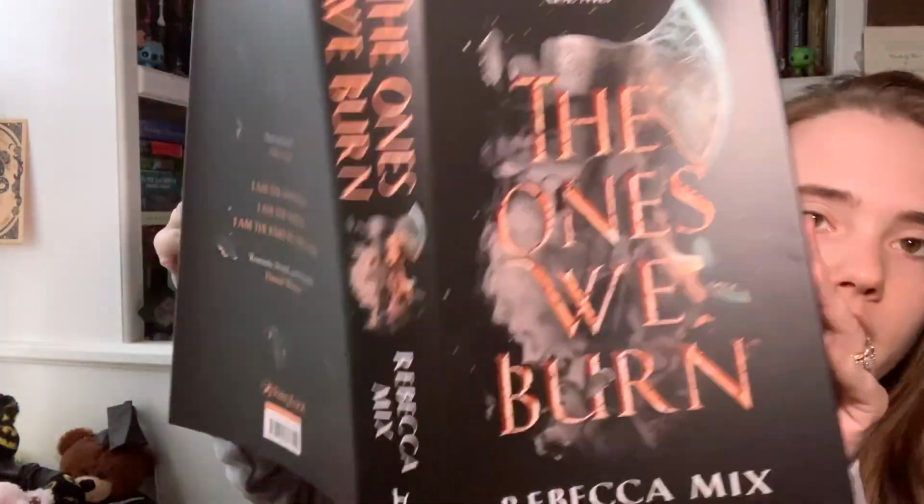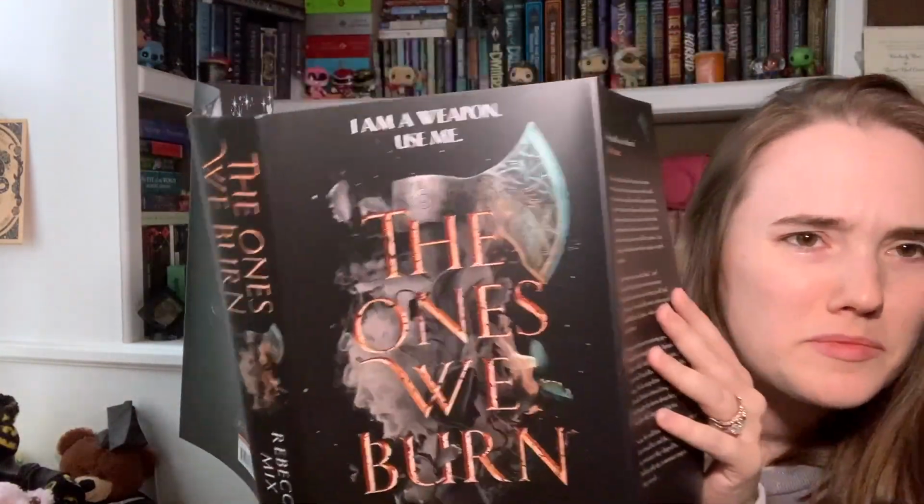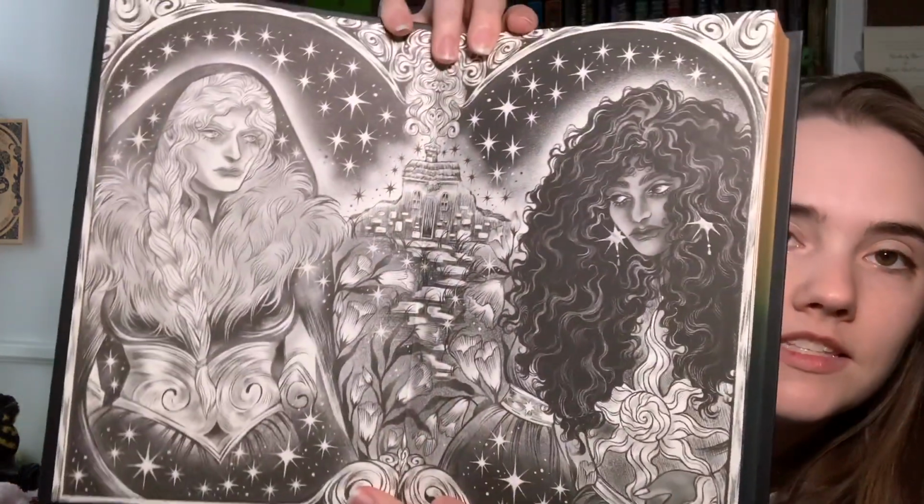And then this is the regular cover. I didn't show the spine. Did I show the spine? I don't remember. Okay, so that is the dust jacket. I don't think there's anything else inside besides this.